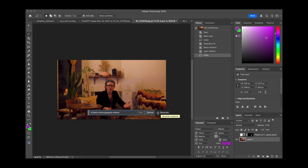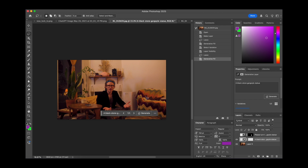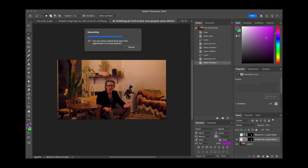And then I click generate. So each time it generates, it gives 3 variations. The first 2 here are a bit weird. This third one though is pretty cool. If I don't like any of the 3 images generated, I can change the prompt or just generate 3 new variations.